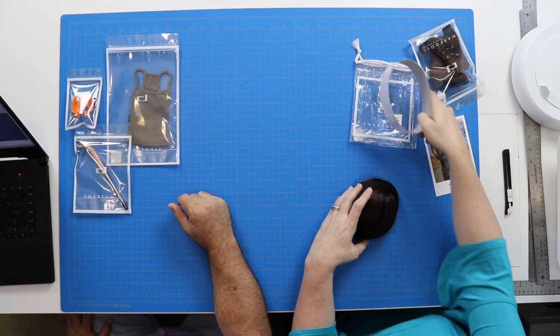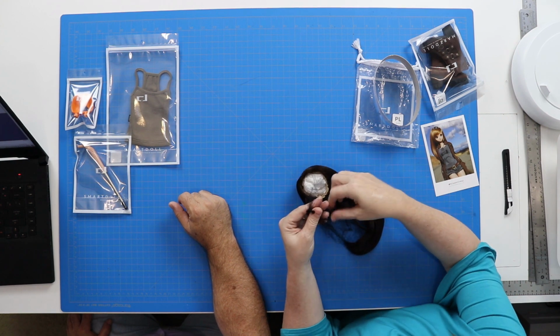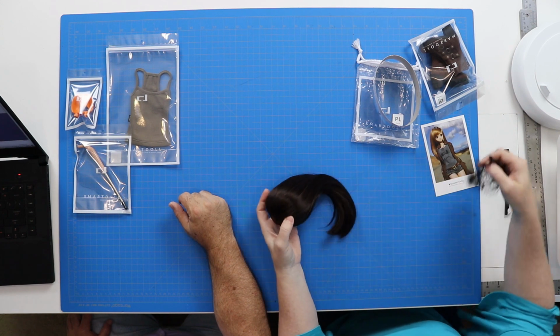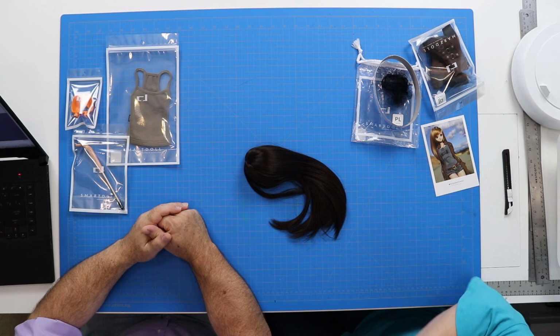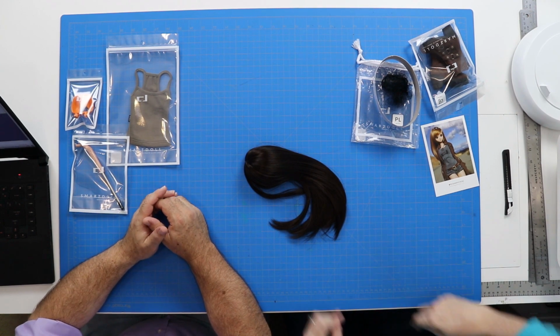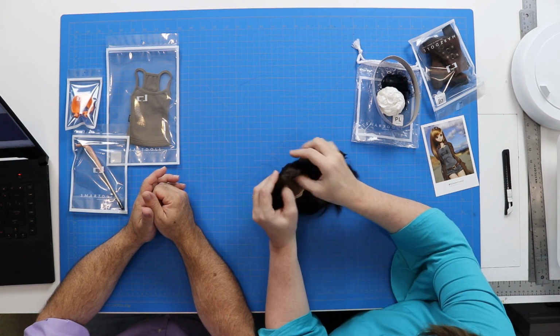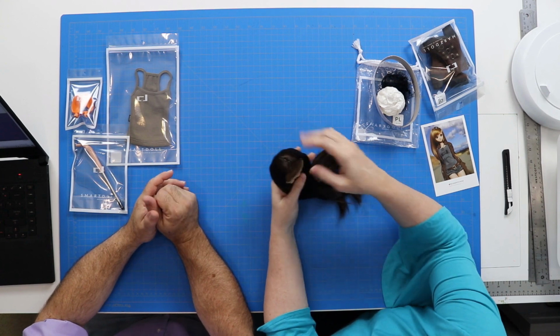Well, this is a new wig for us, I think. It says black. Oh, it's a long wig. Ooh, I am super happy. I was hoping so. So this is a true brunette. So I was kind of hoping that the new one would be an actual brunette. So I'm yay. Yeah, and she's got a center part, but I think with like Prism we could probably tip it over one side or the other.